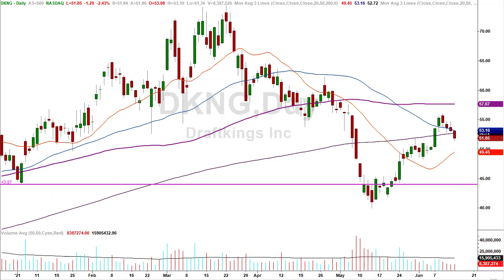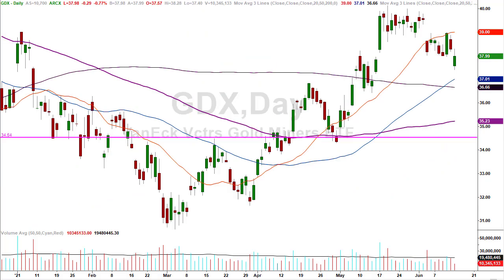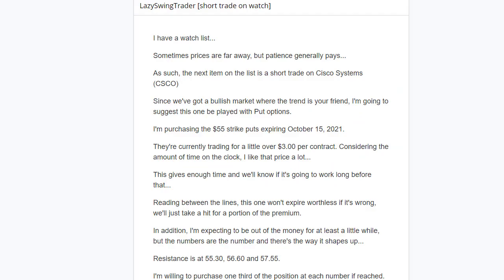A lot of you like to trade DraftKings. Here's the average cost of a couple of entries on DraftKings, $43.97. We trade exchange traded funds. Here's the entry on GDX at that number on that day.